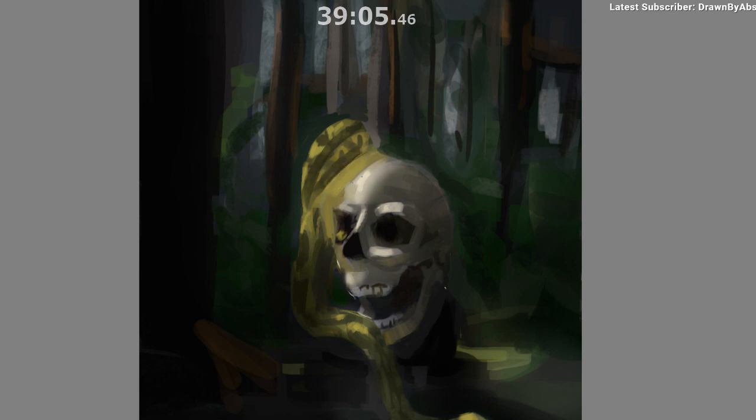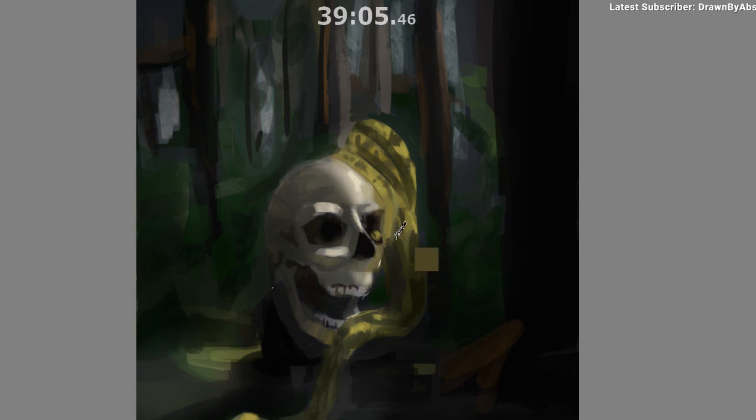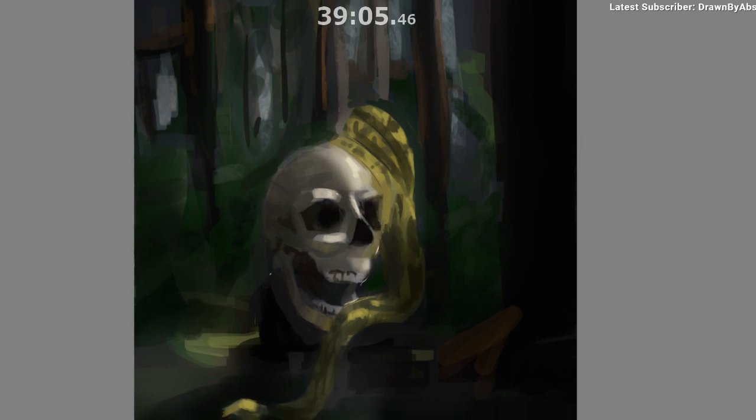Have a bit of an occlusion right there, perhaps. A bit of these little markings right there. So that needs to go dark. What are you doing? Go back to your darkness.